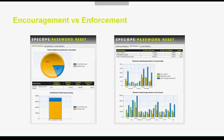But if that's not enough, if you want to really get to the top level, if you want to enforce 100% enrollment across your environment, we provide the tools for that as well. So IT really does hold all the cards here, and you can take advantage of some a little more intrusive methods to make sure that users will enroll. And the statistics that you see on the right here are really what we see as our customers' primary metrics for their return on investment.